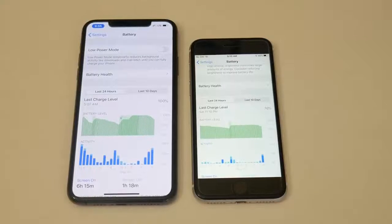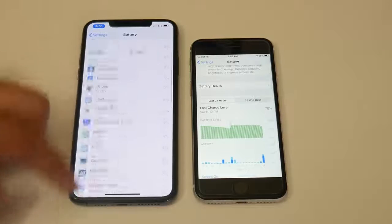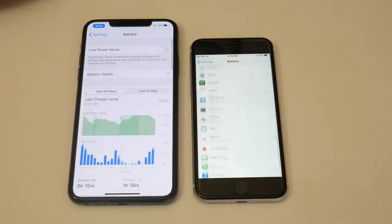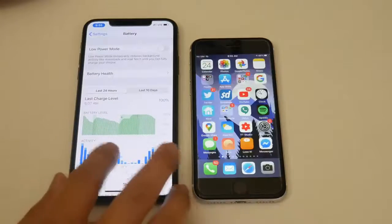Meanwhile, the iPhone SE's battery is good but not great. The iPhone SE can last me about a day with super light usage, but if I'm using it like the 11 Pro Max, then it tends to struggle towards the afternoon, and I'm always looking for a charger.